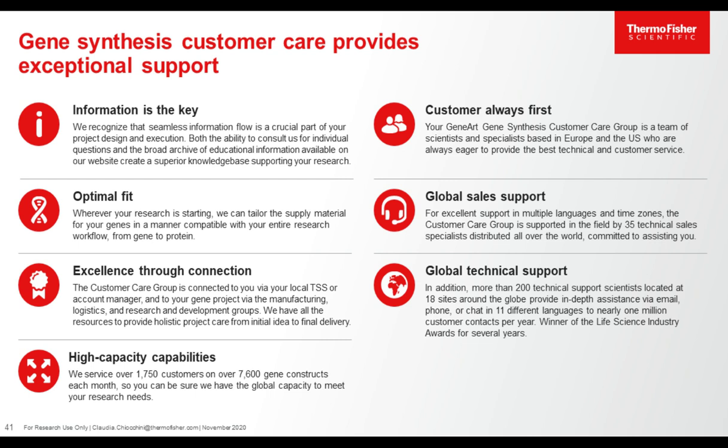I've been talking in detail about gene synthesis and protein synthesis services and products from Thermo Fisher Scientific, and I would like to mention an additional advantage over alternative providers, which is our customer support network. We assist customers through our customer care group, our technical sales specialists, and our global technical support, with more than 200 scientists located at 18 different sites around the globe.